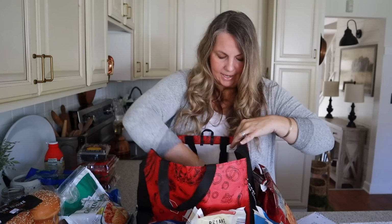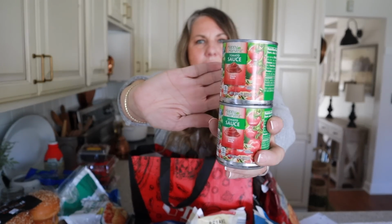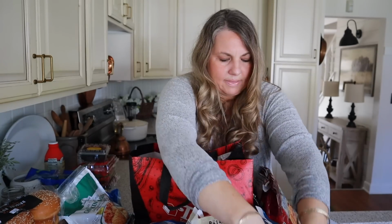And then spicy brown mustard I got for the roasted sausage with pepper and onions. I think I might have some, but I don't think I've gotten it in a while, so get a fresh thing of it. I needed some cans of tomato sauce for the enchiladas, so I got 2 cans of that.